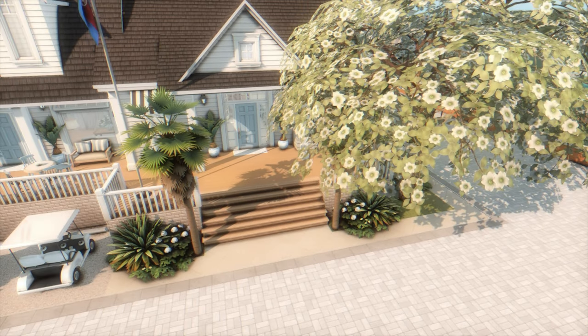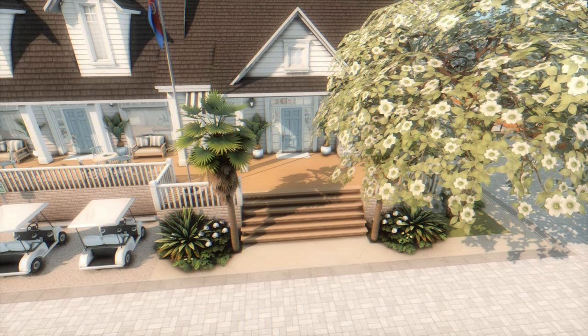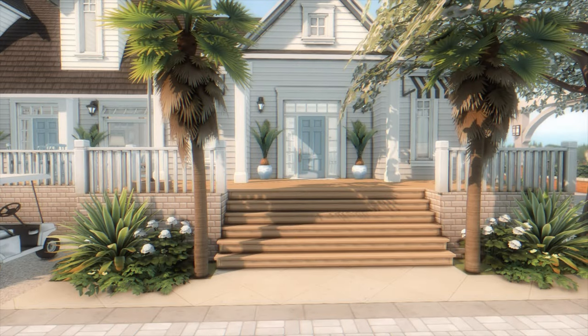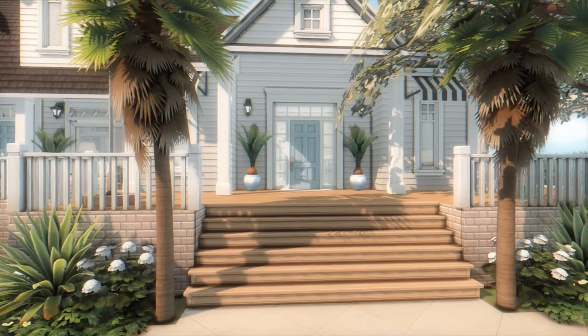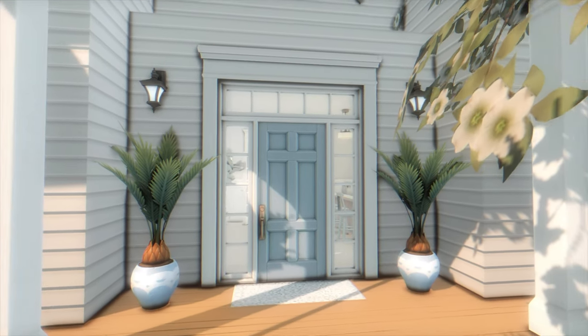And as you can see, there's this really nice greenery, and I really love the landscaping that this creator did on this lot. So now, moving towards the front entrance, this whole building is white and blue. It really fits the coastal vibe very well.